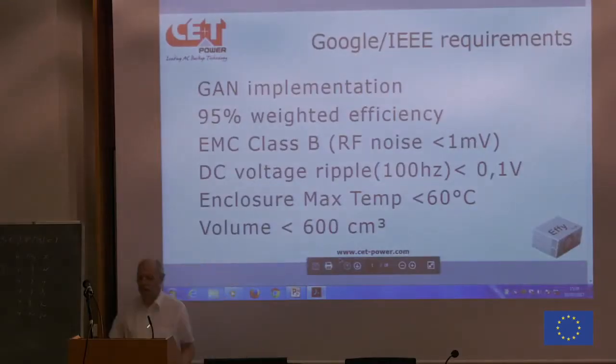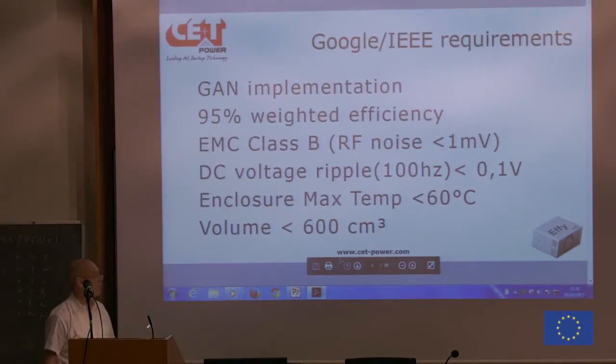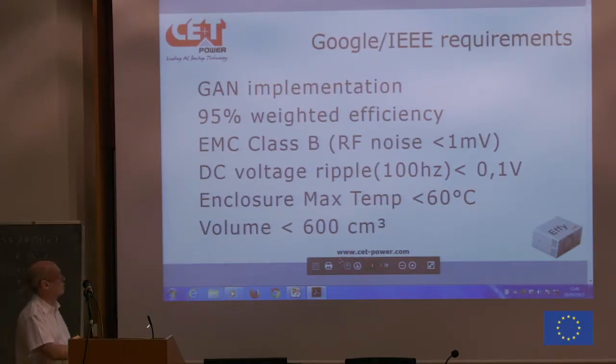So, that gives a good overall of the story and of the company. And just to remind what was the specification at the origin of the project, we had this GaN implementation, which is, let's say, an assumption. 95% efficiency weighted was the minimum efficiency.